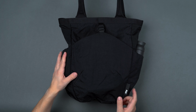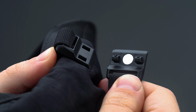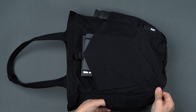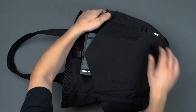Aer outfitted this tote bag with a front edge-to-edge pocket, quickly accessible via a single central magnetized Duraflex buckle. The ease of this locking mechanism makes this a perfect place to store highly utilized carry like a notebook or a piece of literature. And on either side of the Go Tote 2 are single elastic stretch pockets, roomy enough for a small water bottle or a pair of sunglasses on the 180.